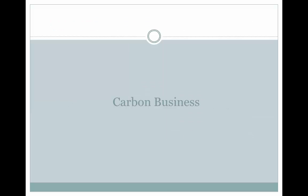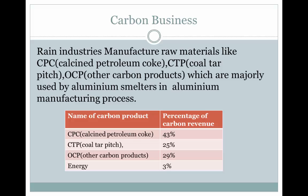So let's start today with the carbon business. In the carbon business, basically they are doing three different things, or there are three different segments under this. First is the CPC, next one is CTP, and then there is OCP. CPC is calcined petroleum coke, which is a raw material for the production of aluminium. It is one of the important raw materials used by the aluminium smelter when they want to produce aluminium.